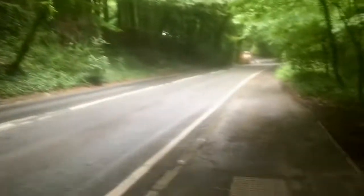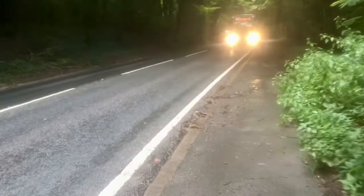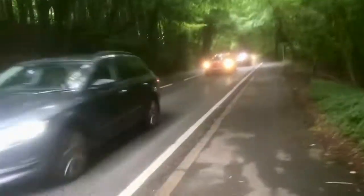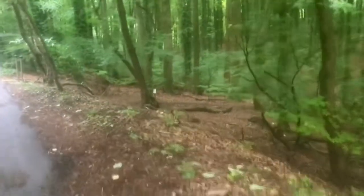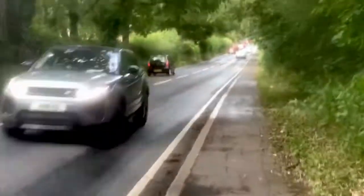Nice and dark here again. Woods on this side. Behind me, woods. Finally out in the open a bit. We are in Chesham now. We're at the border of Chesham. So we've left Amersham. We've arrived in Chesham.